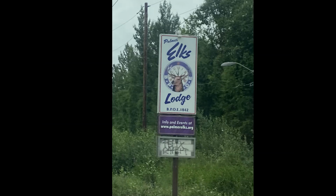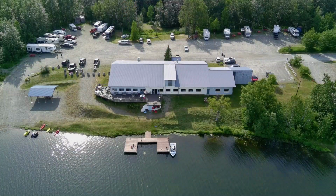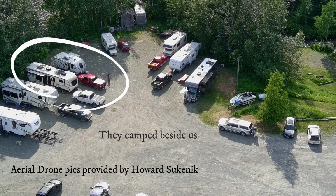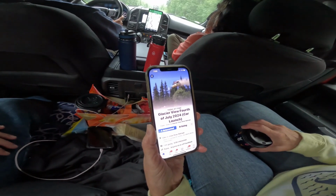Grateful to spend a couple of days with my cousin Mike and his wife Debbie. After a couple of days, they said their goodbyes and headed off to Denali, and we stayed back here at the Elks Lodge for a couple more days. And that's when our friends Howard and Cheryl showed up at the Palmer Elks Lodge, and we made arrangements for what to do on the 4th of July, and we headed to the famous car launch.